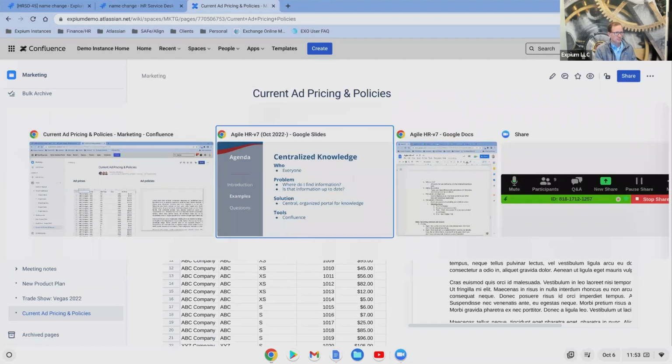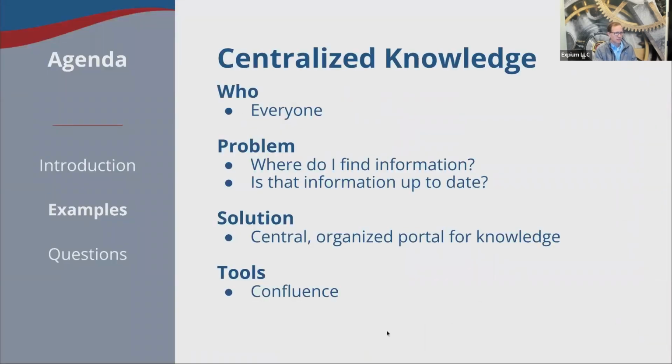So we are wrapping up here. Again, just wanted to highlight that this is showing a lot of different tools from the Atlassian ecosystem. Oftentimes your organization's already going to have these in place.